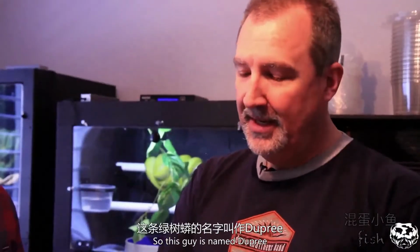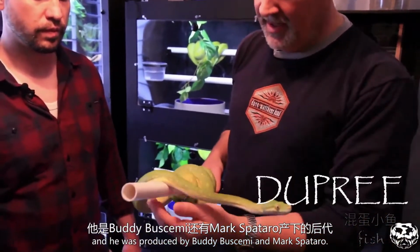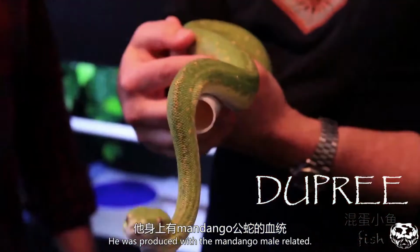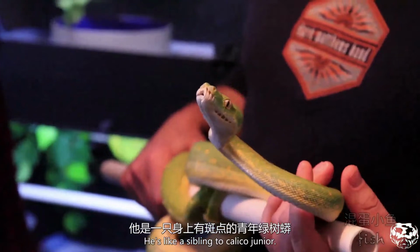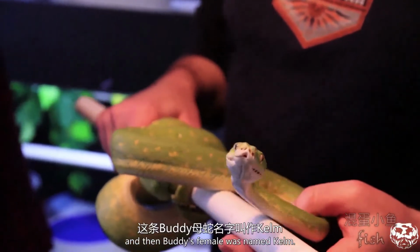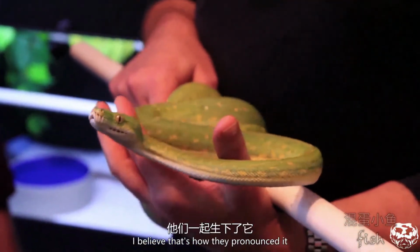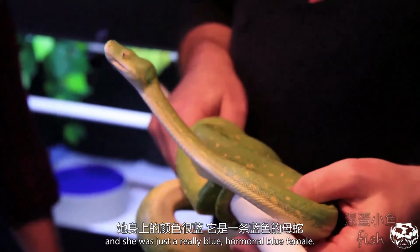So this guy is named Dupree, and he was produced by Buddy Buscemi and Mark Spataro. He was produced with the Mandango male related. He's like a sibling to Calico Jr. He's got strong Calico genetics in here. And then Buddy's female was named Kelm, I believe that's how you pronounce it, and she was just a really blue, hormonal blue female.